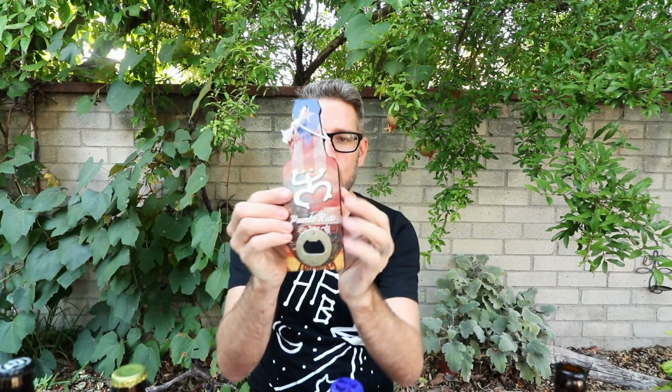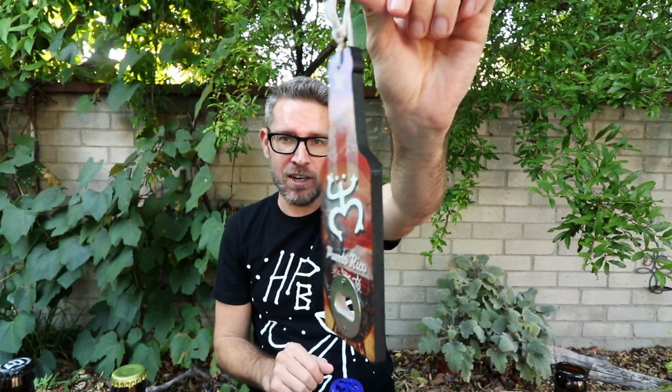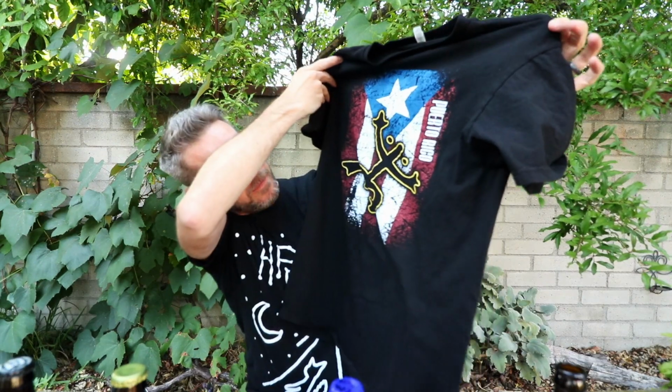He did send not just the beer though, the sweet bottle opener, which I have been using the whole video. How awesome is that? I've been hanging it in the garage. Not only that, he sent me this awesome shirt, which I have been wearing, and it is awesome. Check that out. So that's pretty cool. This shirt's awesome. So let's get to it.